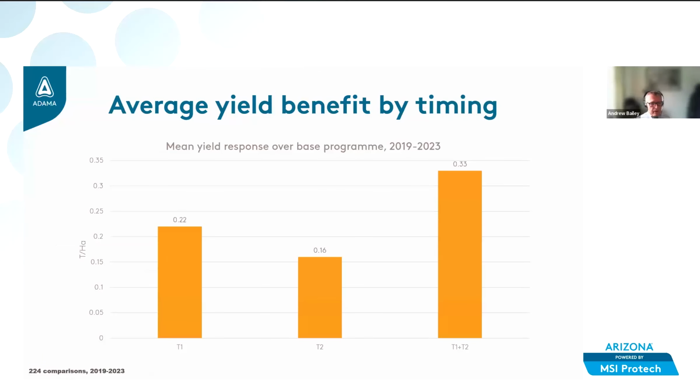Now, if you split that down and look at the benefit by timing, including at T1 only, it's 0.22 tons per hectare. At T2, 0.16, so not quite as responsive. But again, the inclusion in a programmed approach at T1 and T2 gives the best response.